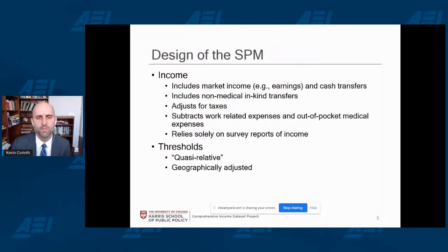Before I get into the shortcomings of the SPM, let me provide a high-level summary of how it's designed. Any poverty measure has 2 parts. First, how much income or consumption a family has, and second, a poverty threshold. If a family's income is less than the poverty threshold, then the family is defined as poor.